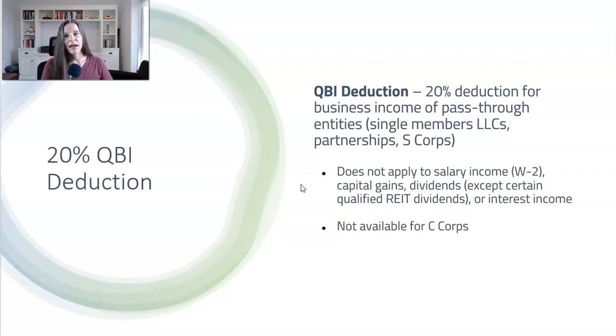It doesn't apply to capital gains. So when you sell your business, if it's an asset sale, for example, and the company sells its assets or just otherwise generates capital gains, then that income that's characterized as capital gains is typically not going to be eligible for the QBI deduction. It doesn't apply to dividends or interest income either. The only exception to this is, and this isn't really related to business owners, but if you invest in REITs, in some cases, qualifying REITs, the dividends from those REITs can sometimes be eligible for a 20% QBI deduction. That's a separate carve out that they made for REITs.